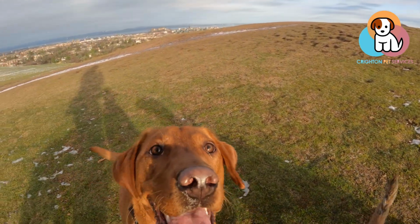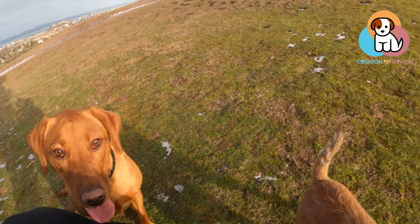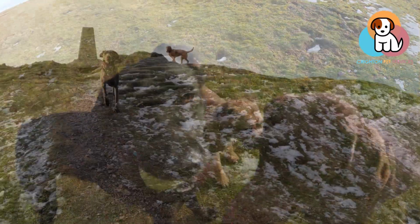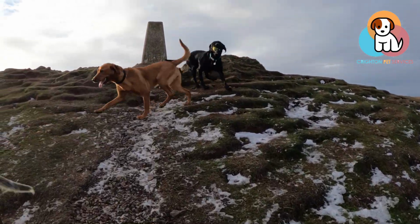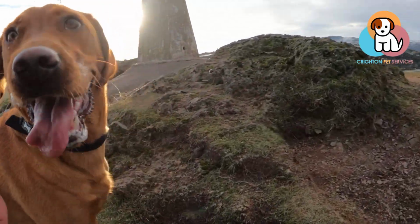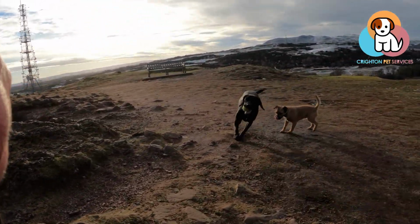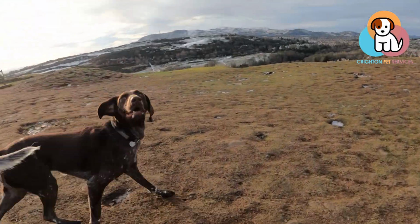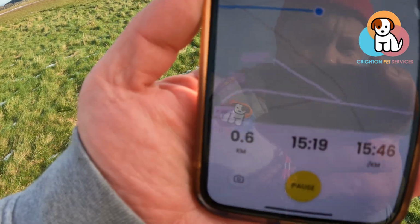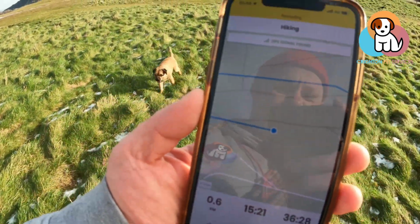That doesn't mean to jump, that means sit. Up. Good. Nancy, are we at the top? We are 15 minutes and 20 seconds into this walk. We've done half a kilometre, and I can tell you she's going to be great.